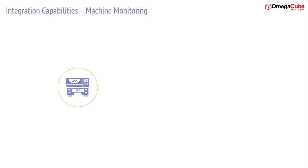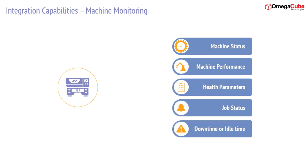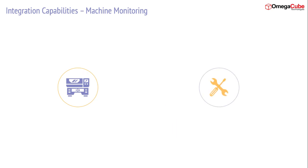Fabricators can receive valuable data from machines such as machine status, performance, health parameters, job status, downtime and idle time. With this, they can keep track of various machine health parameters and prevent downtime by proactively fixing potential breakdowns.